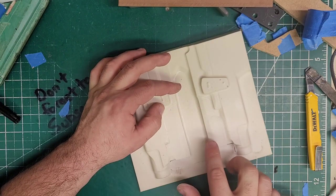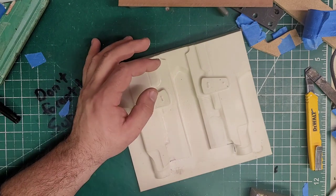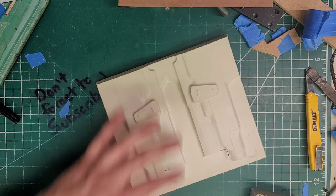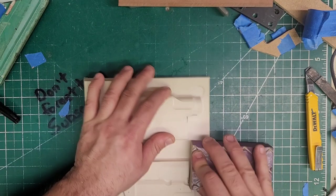That's not terrible. You can still see a little bit of a bump. I don't think I'm going to be able to get that out without cutting into the fixture, so we're not going to worry about that. And then I'm going to get down here as well, just back and forth.